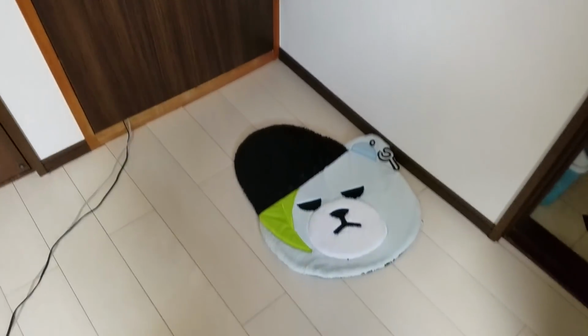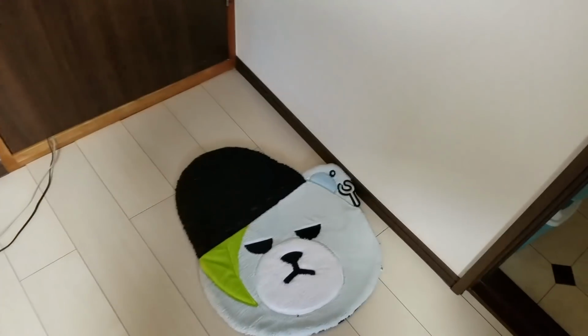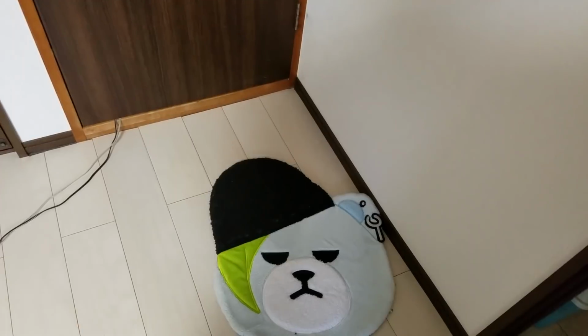Over here on the floor, I have my Krunk mat. It's kind of off to the side because I don't like actually stepping on it because I don't want to get it dirty. So it's kind of off to the side, but it's kind of there just for show.